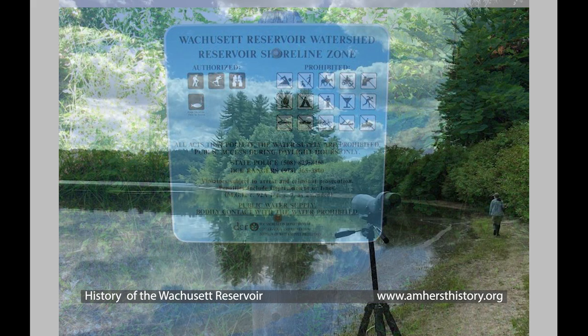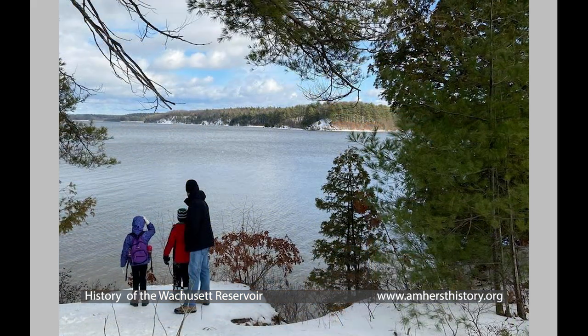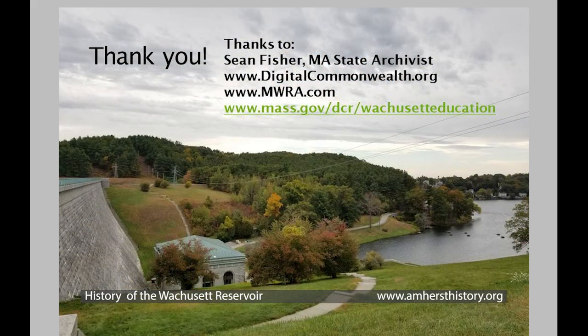And we just have a couple more pictures. Here is bird watching, we have the loons, and first day hike, which is a popular event we always have. And that's it. I need to do a shout out to Sean Fisher, our state archivist, who with numerous volunteers prepared those last plate slides with Digital Commonwealth, so they're available for us today.